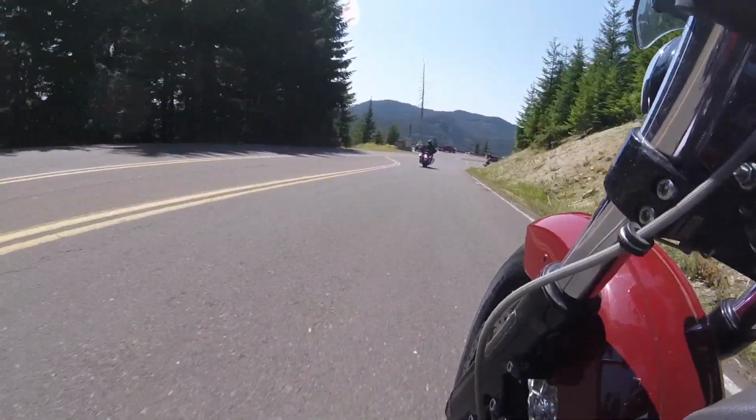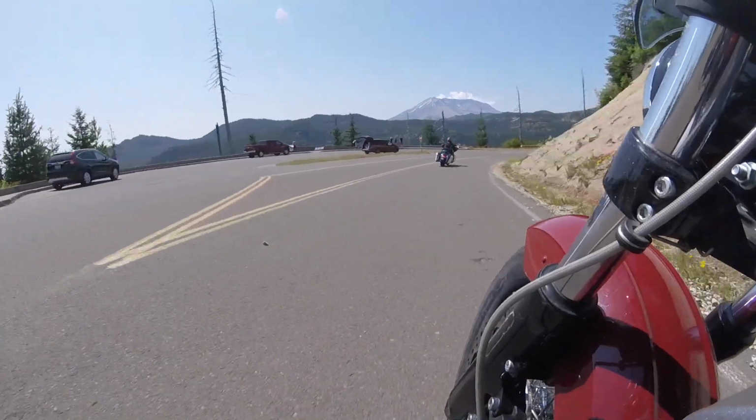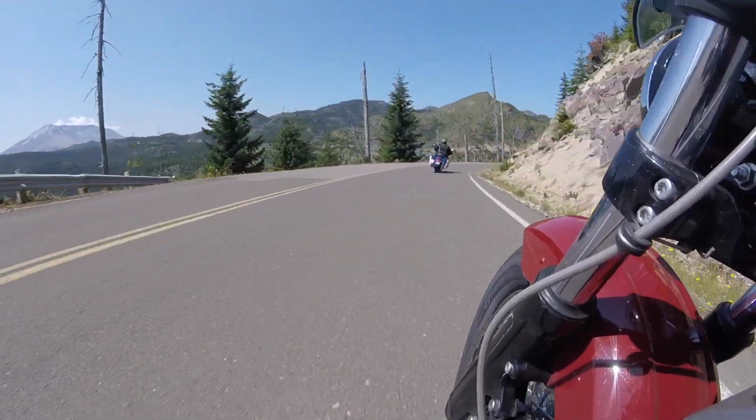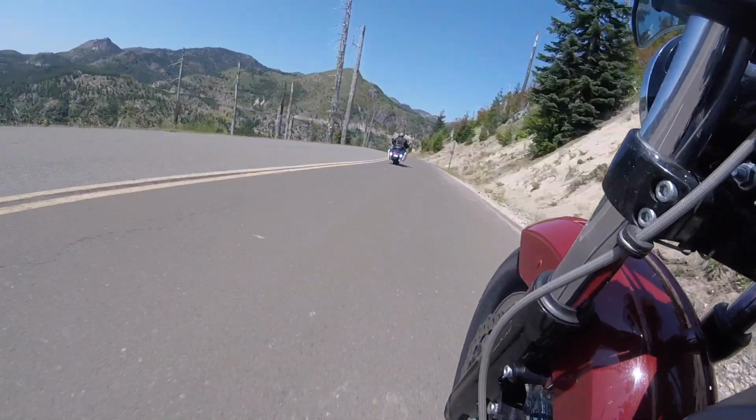Note all the green trees around us. Wait for it, up around this corner, and here we go. You'll see all these dead trees, just the stumps or just dead trees sticking up. These have been dead here since the moment Mt St Helens erupted nearly 40 years ago.